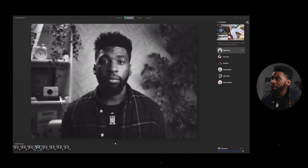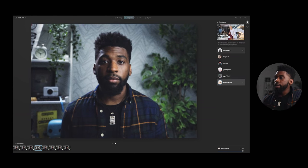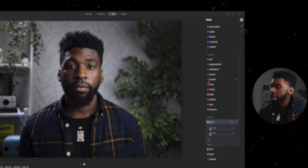We got the influencer pack, Nighthawks. I actually like this one a lot. This one looks dope. These all look tight, man. They all look tight. I really like this one right here. This one looks dope. If I were to use this one, I would drop the opacity on it down probably half. It's a nice stylized look right there. Let's go into edit.